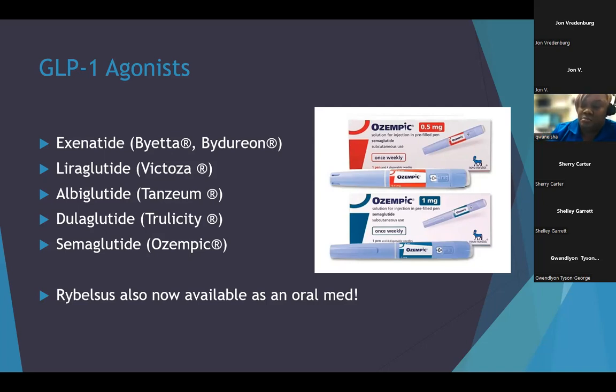If anyone here has heard of the drug Wegovy, Ozempic and Wegovy are the same medication. Wegovy is FDA approved for weight loss. It's a slightly lower dose than the Ozempic, but new within the past year and a half and very, very popular because it is one of, if not the only, effective weight loss drug that we really have available in the United States. But for our purposes today, we're just going to talk about Ozempic, which is only approved for diabetes.